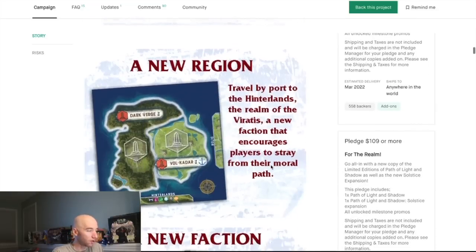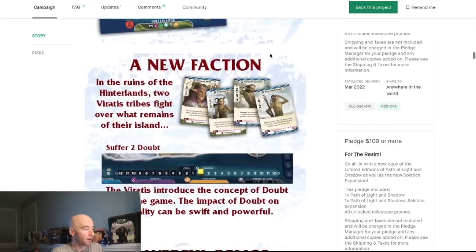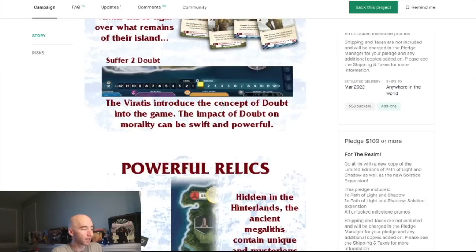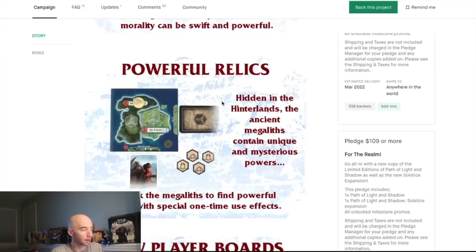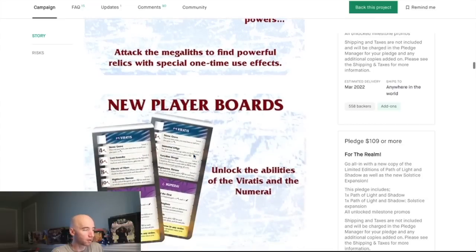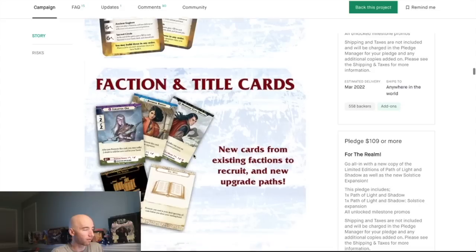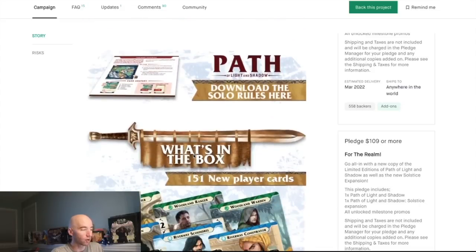So what are they adding? A new region to the board. Encourages players to stray from their moral path. A new faction, so there's all sorts of factions. And then they introduce, again, the concept of doubt, which is the other morality, essentially equivalent in this game. More powers, more attack the megaliths, whatever megaliths are. Unique powers and unique mysteries to get special powers, new player boards that talk about the different factions, faction tile cards, and then they're adding a solo mode for all of you solo players.